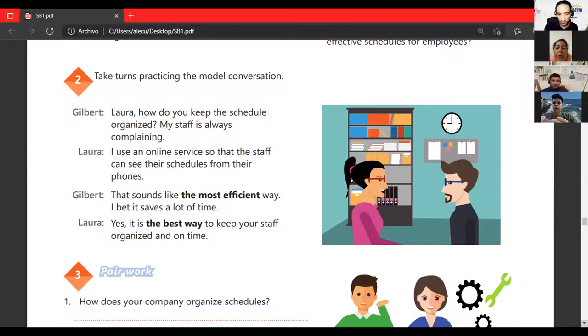Okay. Laura, how do you keep the schedule organized? My staff is always complaining. I use an online service so that the staff can see their schedules from their phones. That sounds like the most efficient way. I bet it saves a lot of time. Yes, it is the best way to keep your staff organized and on time.